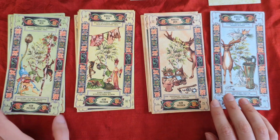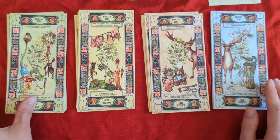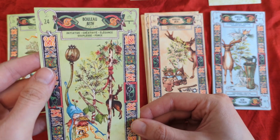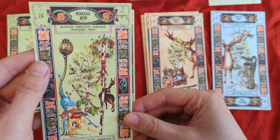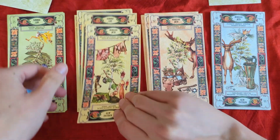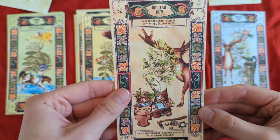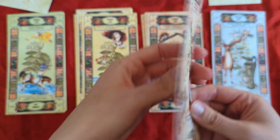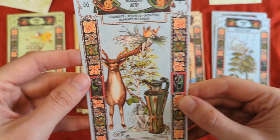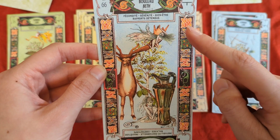But after the aces, you'll notice that all of the twos are going to have the same tree. So on each of the twos here, you'll see that it's the same tree that's depicted, and that's a birch tree. So here is our 2 of swords with the birch. Here's the birch in summer. Here's the birch in the suit of earth, and the birch in the suit of water. So you'll have the same tree shown, but you'll have different characters, different kind of elemental beings.